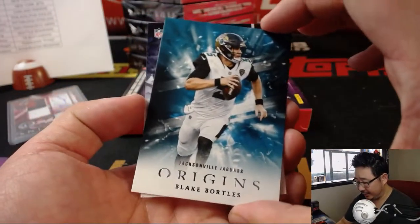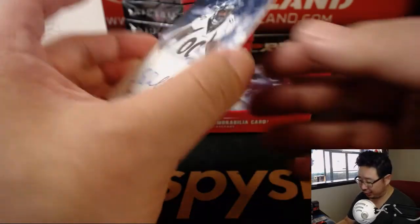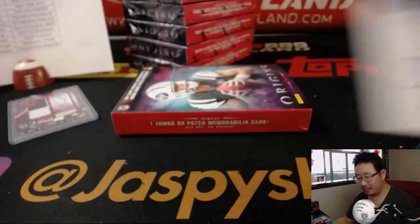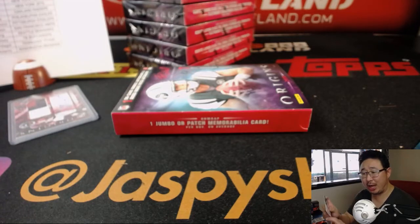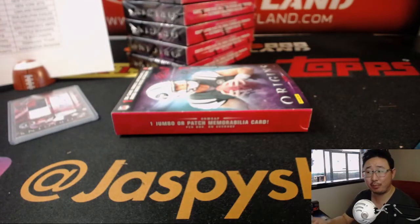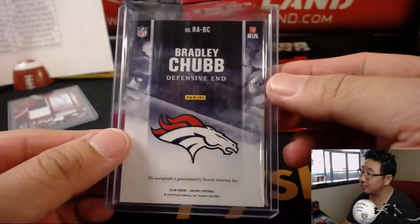And the next hit here is Bradley Chubb. Big Bradley Chubb going to Jonathan Kent and the Broncos. More Oppo Joe Mojo.